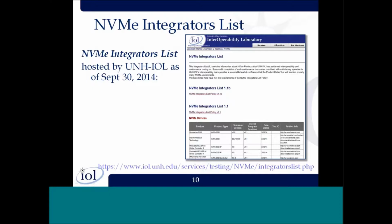Now, I've been talking about the NVMe integrators list. It's a little screenshot of the NVMe integrators list from earlier this week. And what you see here is a public list. It's out there. Anybody can go look at it. And it tells you what products have gone through this program earlier.